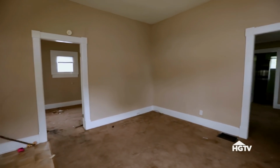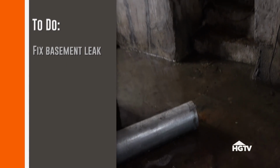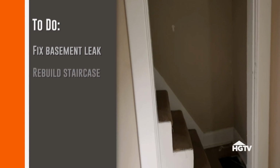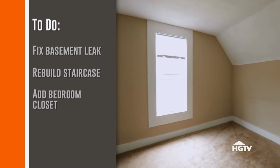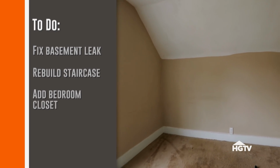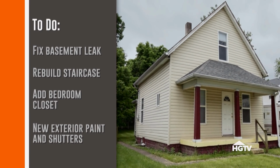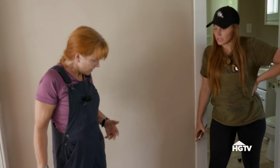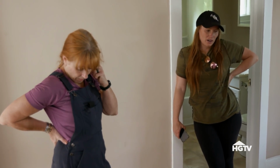In terms of construction, this house isn't bad. We need to fix the leak in the basement, and we will not be creating a fish farm. On the main floor, we'll rebuild the staircase so that the steps aren't so steep. Upstairs, we need to build a closet for the upper bedroom, and outside, we need to spruce things up with new paint and landscaping. So what we need to do is do some investigating when we do demo to really finalize what our thoughts are.